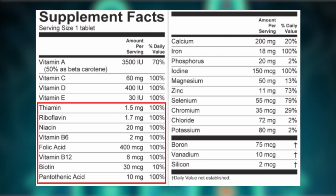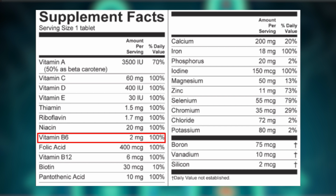So my only caution here is that with certain multivitamins, they'll actually dump quite a lot of vitamin B6, whereas in this one, they're only using about 2 milligrams, which is, in my opinion, a very low dose. But too much vitamin B6 can become toxic, and that can occur very quickly, within 5 to 6 weeks of using a multivitamin. Then if we take a look on the right-hand side, calcium, iron, we've got various minerals.